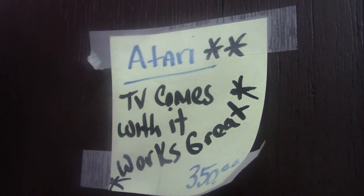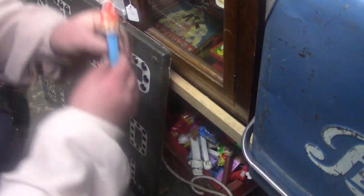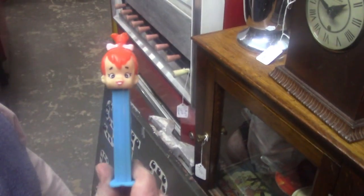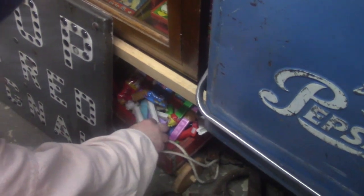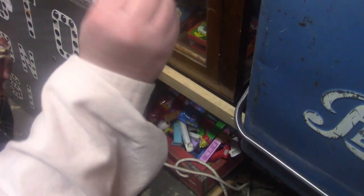I got a little fun thing we can go through. Some stuff's old, some stuff's not. If it doesn't have feet, it's older. Got a bunch of Pez's. If they don't have that thing on it, it's older and worth more. So yeah, this is newer, early 2000s. That one right there. I have a Batman without feet. Here's a Princess Leia, I have that one.